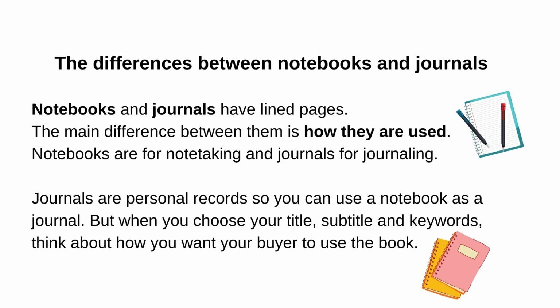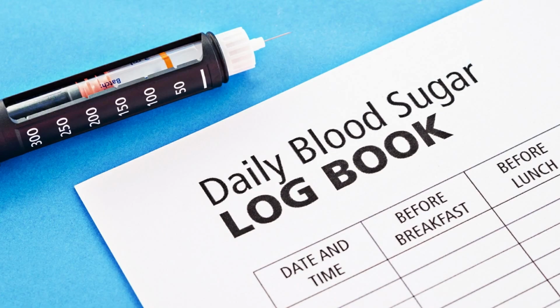You have to know what your book is. So for example, we said that a notebook is lined paper, and a journal can also be lined paper, but people use it in a different way. A logbook, for example, is something completely different. A logbook is a book where you log things like what you're eating, or what you are making, or what you have spent, or what you are saving. So it's like a list of things that you have achieved, or a list of things basically.